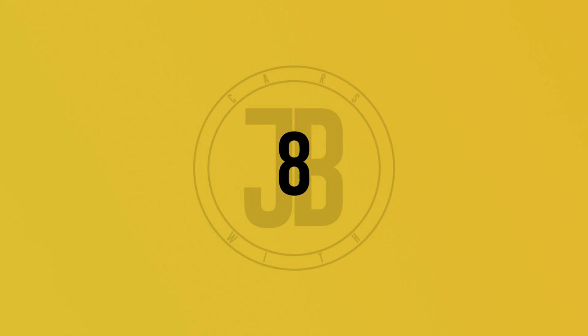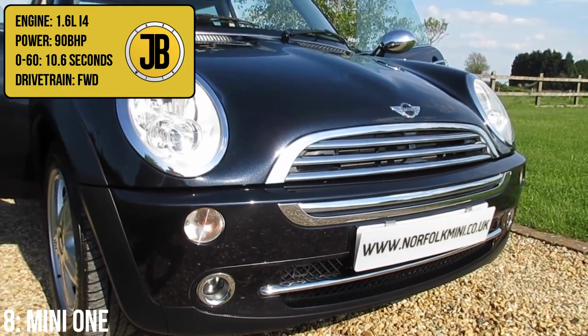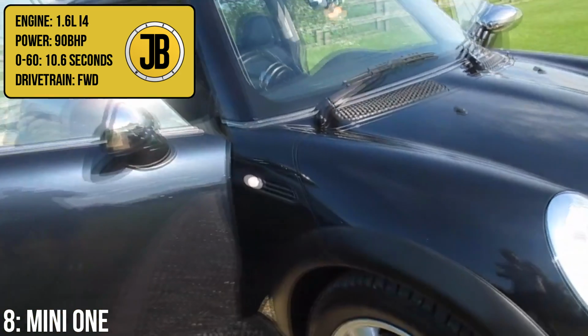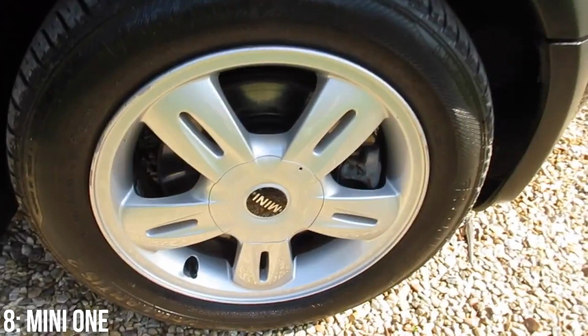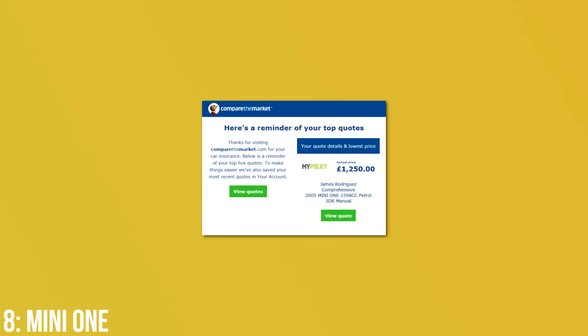In 8th we have the first generation R50 Mini 1 with the 1.6 litre inline-4 petrol engine putting out 90 brake horsepower and doing 0 to 60 in a respectable 10.6 seconds. More importantly, it will do 41 miles per gallon, has an annual road tax of £200 here in the UK, and I was able to get a quote on one for £1,250 per year. Not bad at all for a 17-year-old.